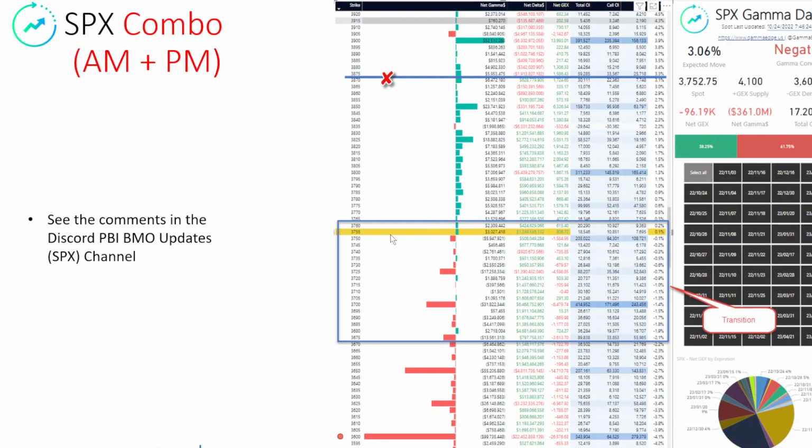In terms of the combo complex, when we take a look at everything thrown together, again the transition here, a lot of green on the delta notional, some pockets where we could potentially park, and then to the downside below that 3675 you can see things start slipping down into that put dominated gamma world.